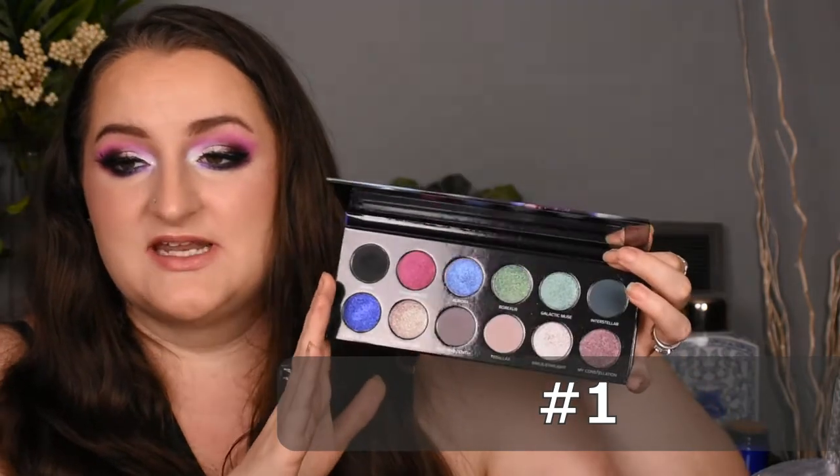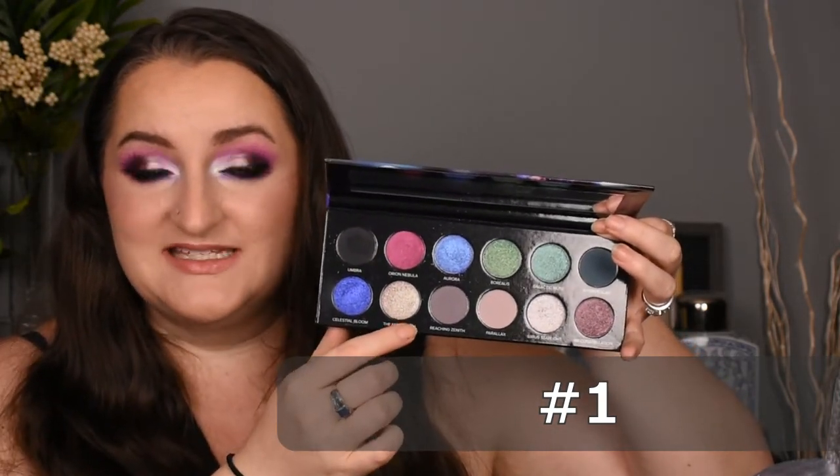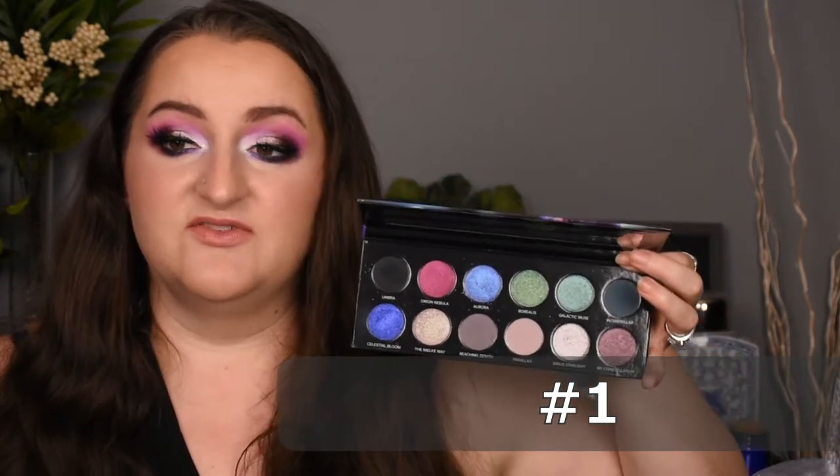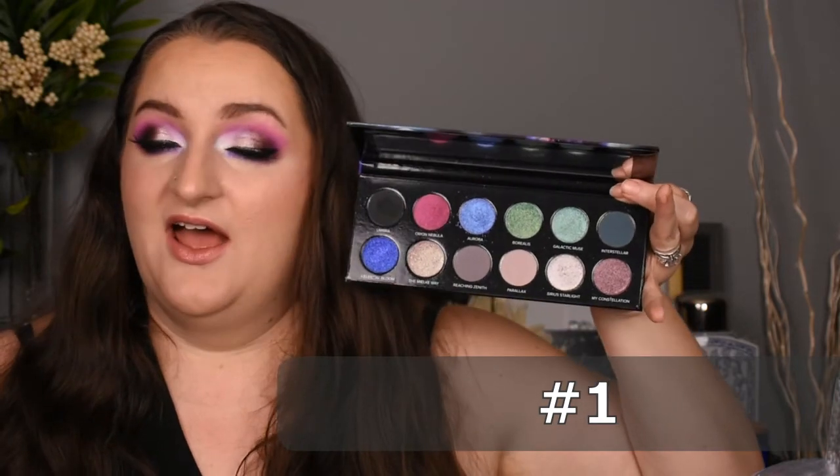I need to get some more use out of this palette. I really, really enjoy using it. Every time I use it, I have a hard time not just dipping into this one every single time. So I definitely want to use it some more and get a little bit more variation out of the shades. But this palette made it all the way to the top for good reason. This is an excellent collab palette.